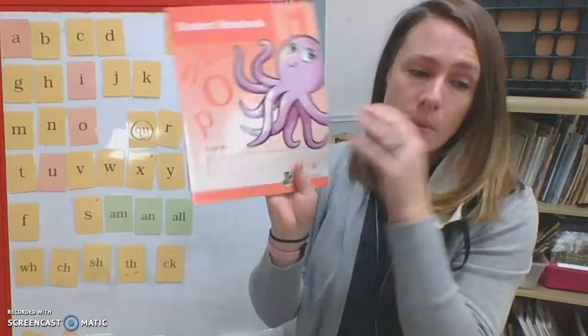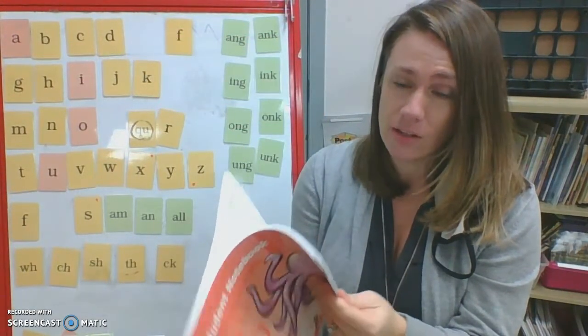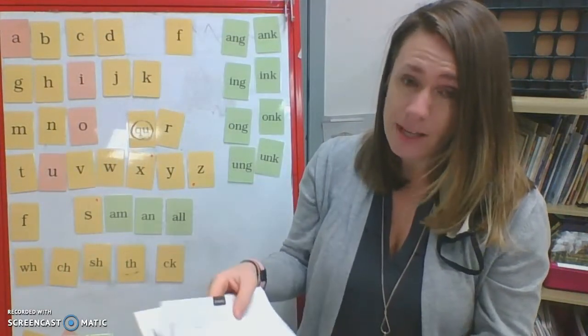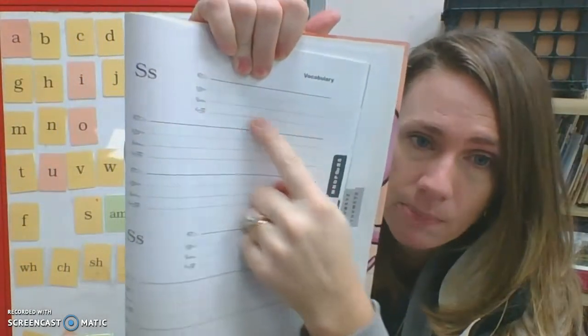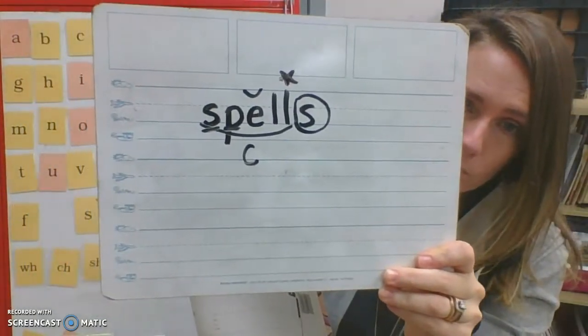It's time for us to put this word spells into our student notebook. So you need to find the vocabulary section, all these pages that look like this, and find the letter S. Depending what notebook you're using, it could be a different page. This is good practice for you to look for the S. And right on that top line is where you're going to write the word spells and mark it. So I'll put that right up here. I want you to pause until you have that in.